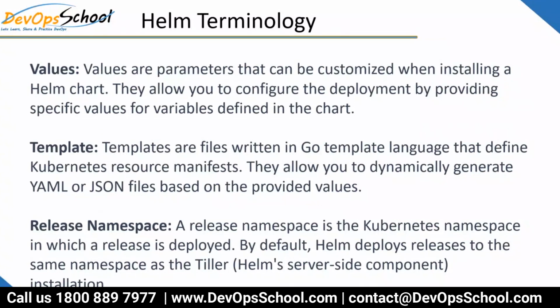Values.yaml. I think you have understood values.yaml. So values are parameters that can be customized when installing a Helm chart. I explained it to you already. They allow you to configure the deployment by providing specific values for the variables defined in the chart. So remember, by default, you set variables in the values.yaml that is parameterized in your chart YAML file, and then that's being used.